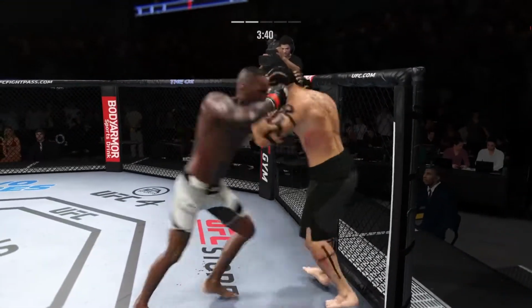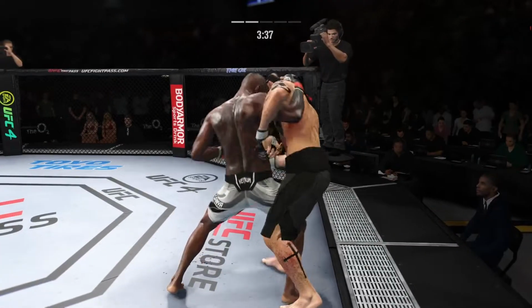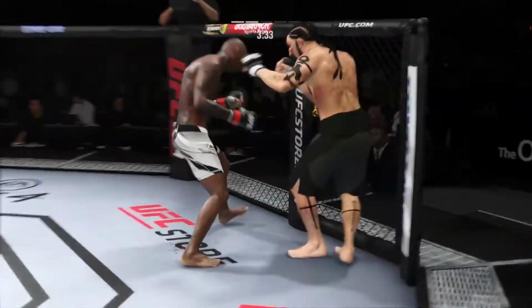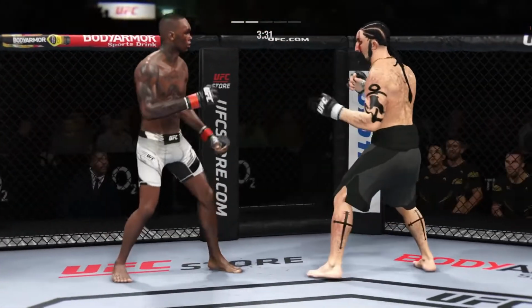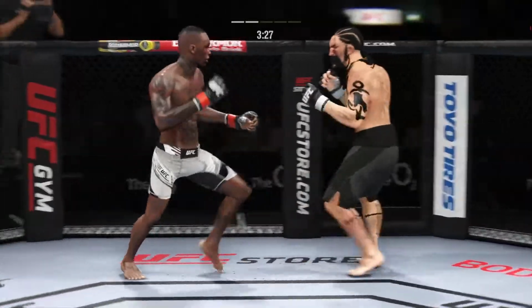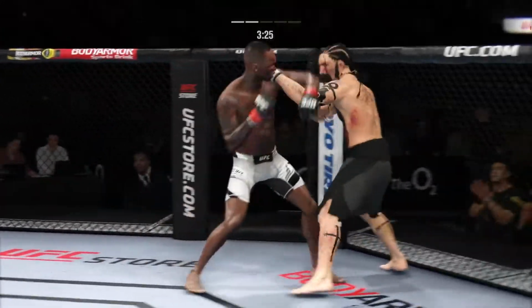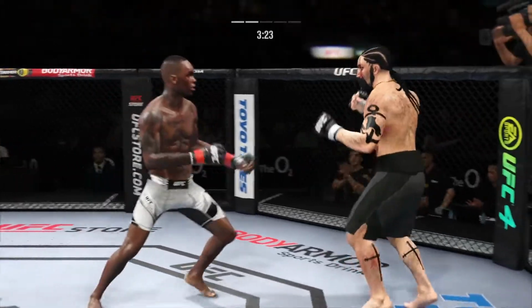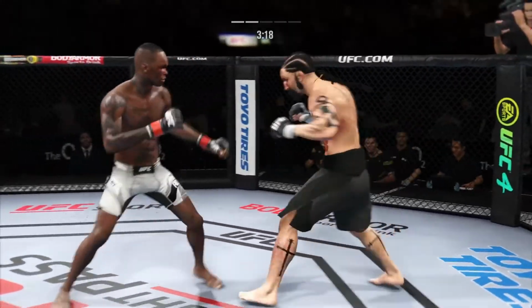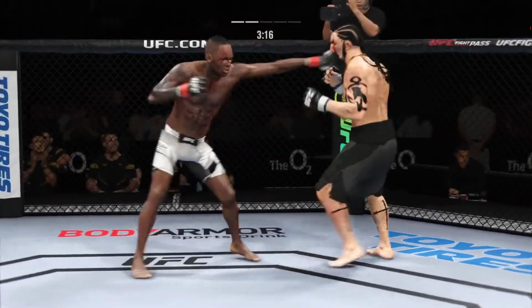Ooh, now he's got the Thai plum, Daniel. If you're on the other side, what are you trying to do to get out of this potentially dangerous position? You've got to start digging your shoulder to a side and then trying to shove an underhook. You cannot bend down to try to get out of a Muay Thai plum. Back and forth we go here. Nice leg kick. And he landed the right hand there.